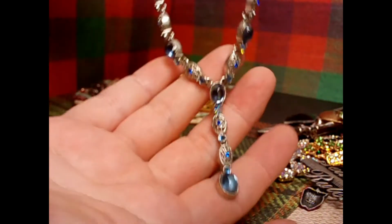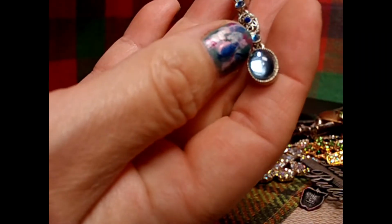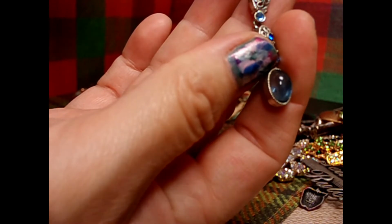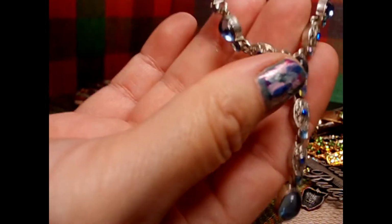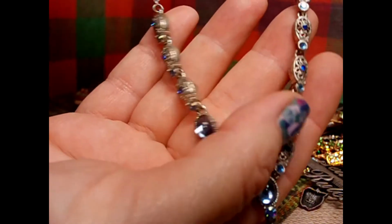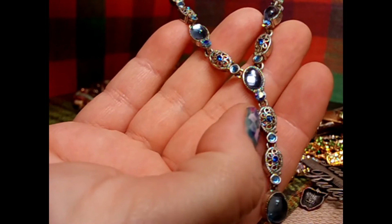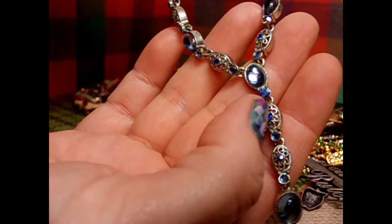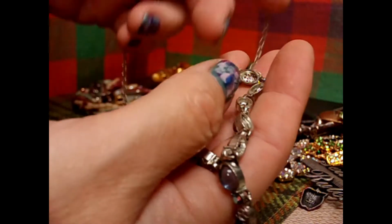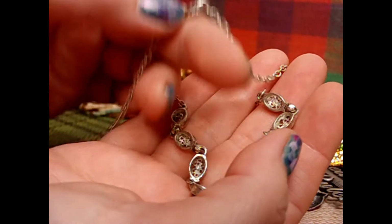And then this one, definitely a short necklace, but very pretty. It has almost a blue cat's eye on it. Looks like it has 4 of them, and it has the little blue in between. These are light blue. These are a darker blue. I don't see any marker or mark on there at all.